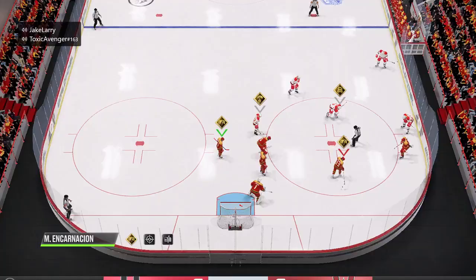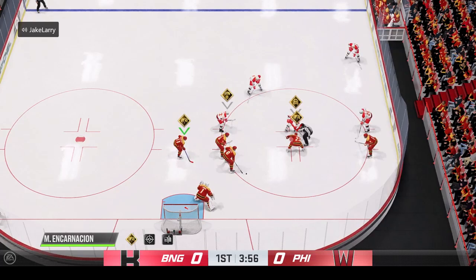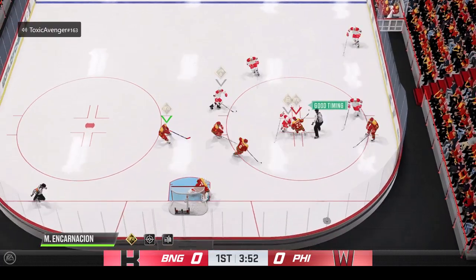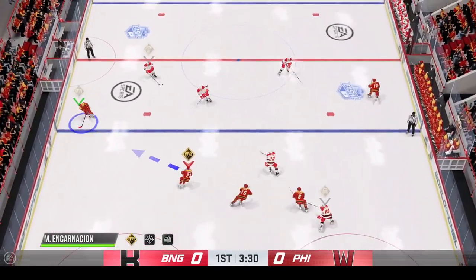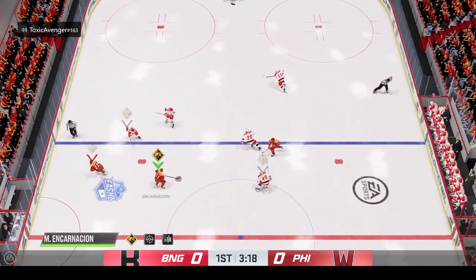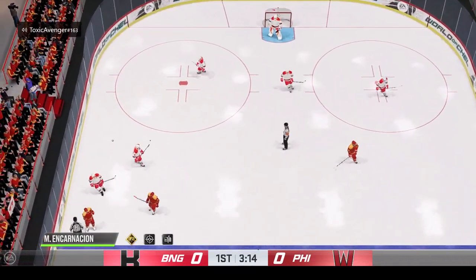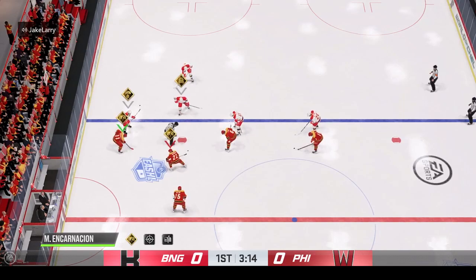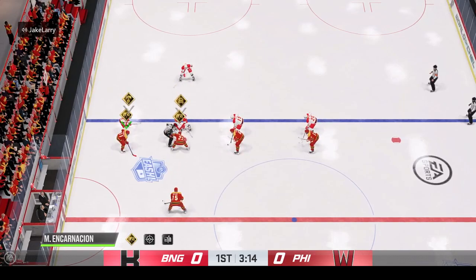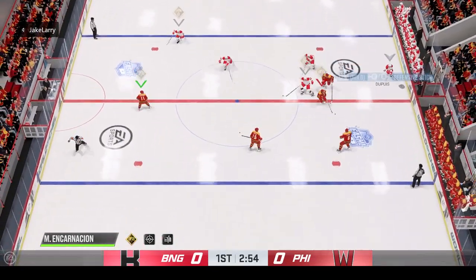Here in the late goings of the period, still looking for our first goal. Puck is dropped and he wins the draw here in the defensive zone. Takes the pass. Feeds the puck across to Jake. Here's a short pass to McCulloch. Play whistle dead, offside the call. Face-off here in the neutral zone, and we are back underway.